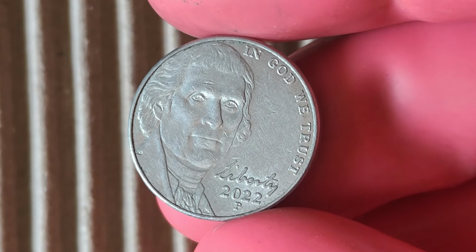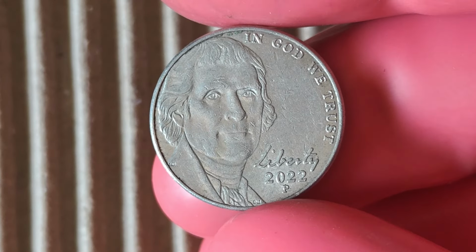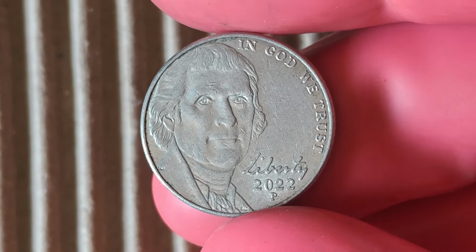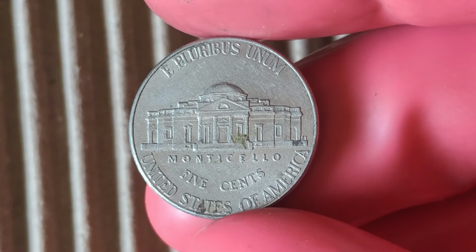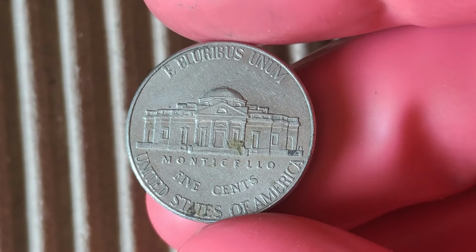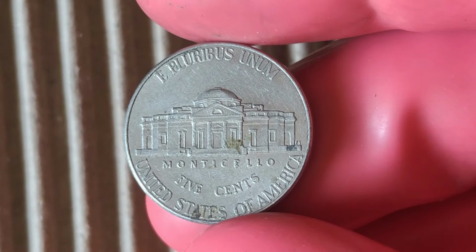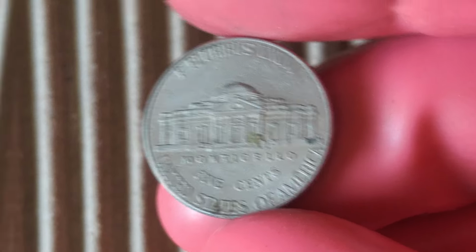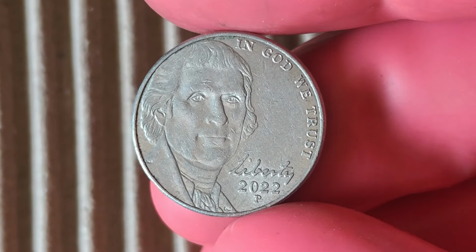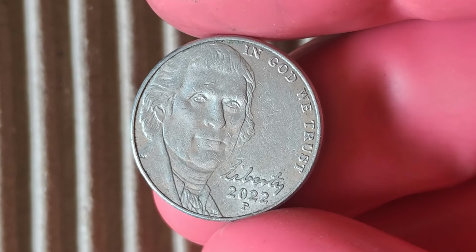That brings us to our second point: condition. If you've got a 2022 P Jefferson nickel in near-perfect condition, known as mint state, especially MS67 or higher, you could be holding a coin worth hundreds or even thousands of dollars, and those top-grade coins are often found in uncirculated rolls. So if you're buying sealed rolls from banks or coin dealers, keep a sharp eye out.